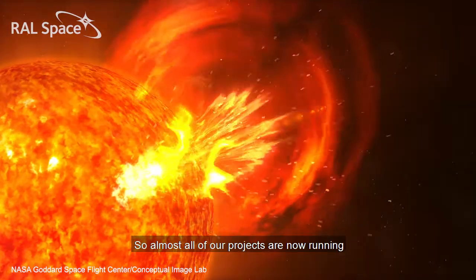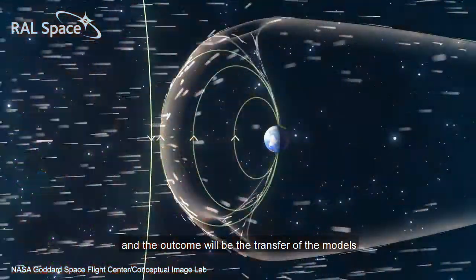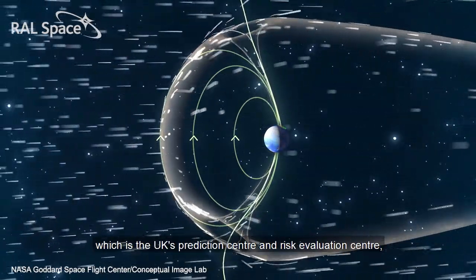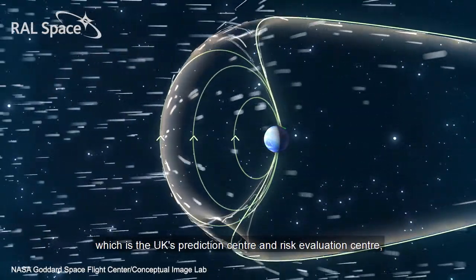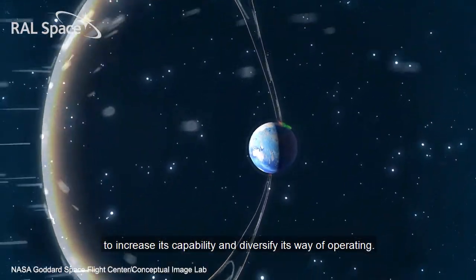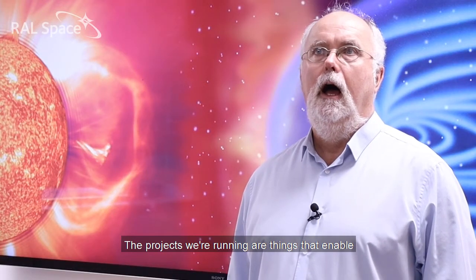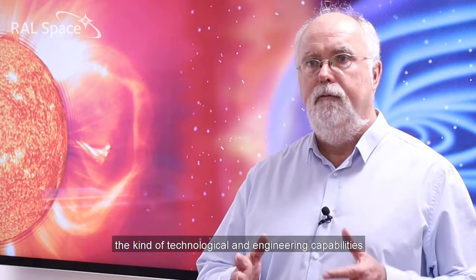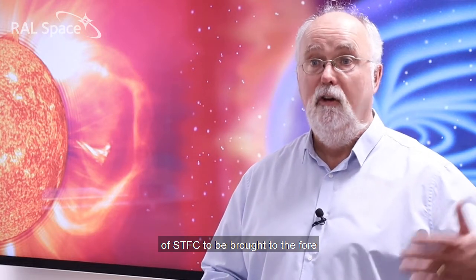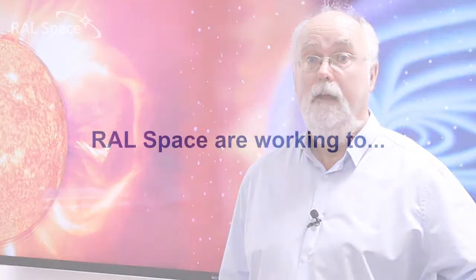So almost all of our projects are now running, and the outcome will be the transfer of the models into the Met Office Space Weather Operations Centre, which is the UK's prediction centre and risk evaluation centre to increase its capability and diversify its way of operating. The projects we're running are things that enable the kind of technological and engineering capabilities of STFC to be brought to the fore for the purposes of space weather research and modelling.